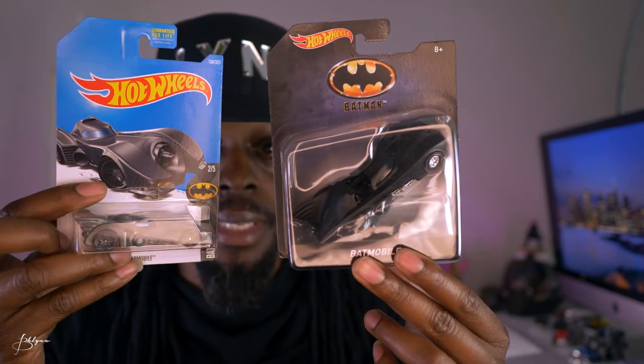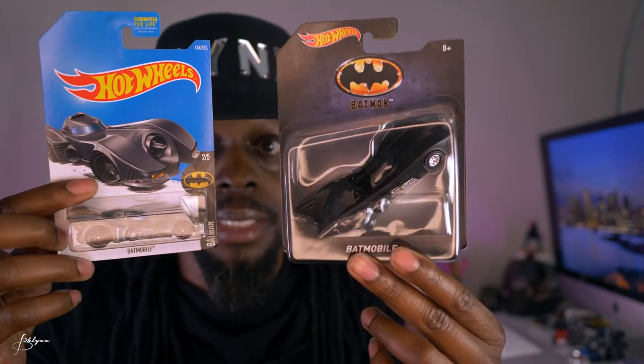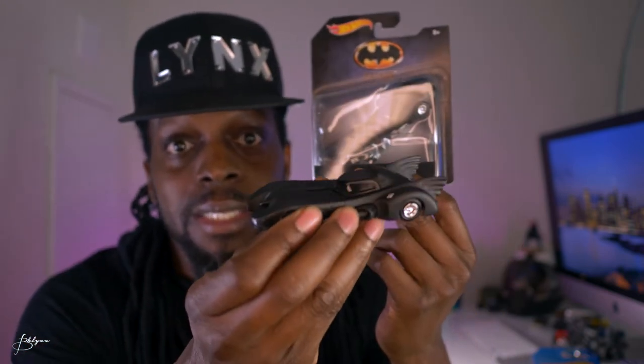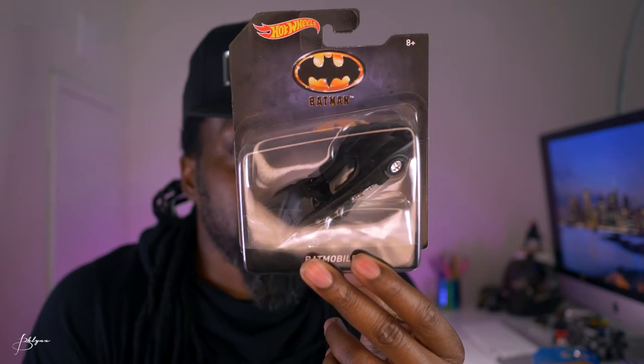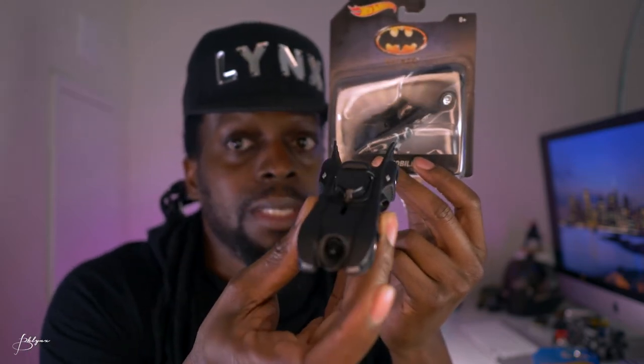So here we have the 1989 Batmobile from the Batman movie. Do a little size comparison. So the standard Hot Wheels packaging. So I do have this out the package and in the package. This one will be staying in because this is one of my favorite. This one will be staying all packaged up. And this one will be on display.